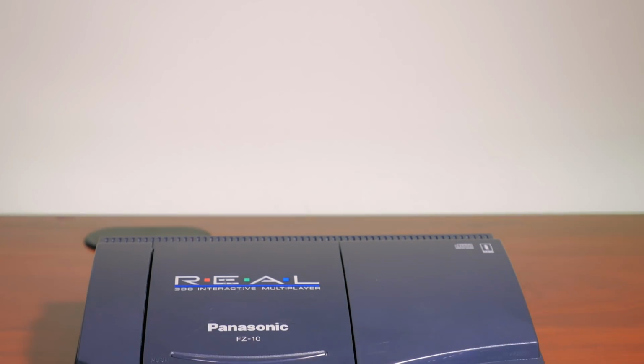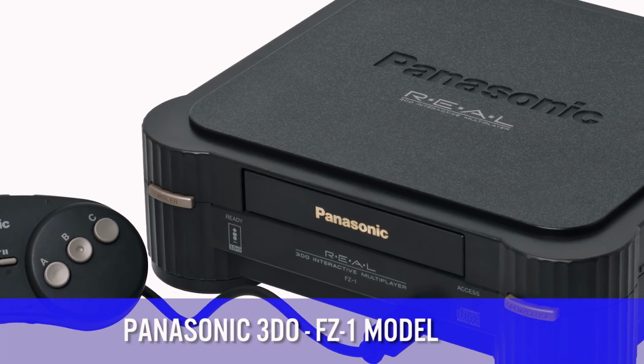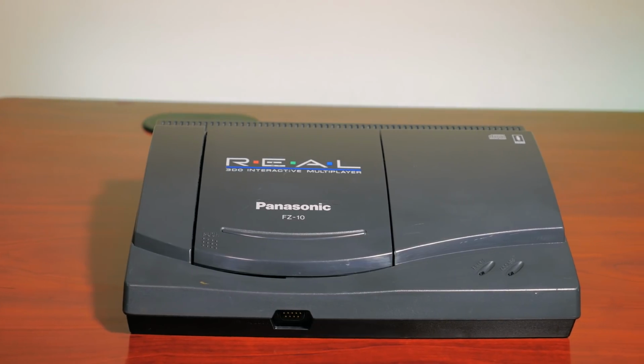So this is the Panasonic r.e.a.l FZ-10. This is the follow-up to the original Panasonic FZ-1, which while I think looks cooler, has some questionable design choices that in my opinion make the FZ-10 the one to get.